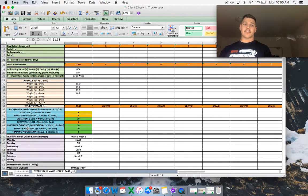Effort and adherence. So this is effort in training with your nutrition, and then your adherence to those things too, and your recovery methods and all those sort of things. So the more adherent you are, obviously the better we're going to be able to gauge how you're tracking along. If there's a lot of things coming up in your life and you're not able to be as adherent, then obviously mark it lower, and we can do the best that we can given your circumstances.